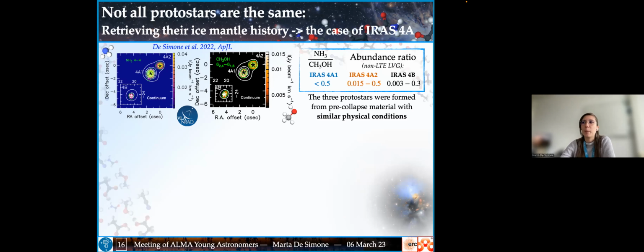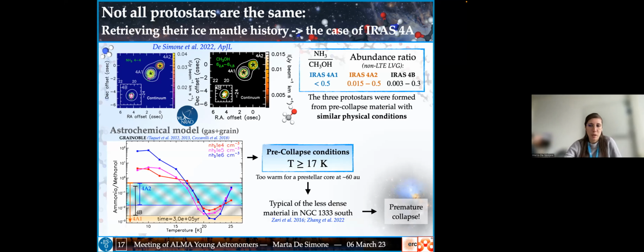And what we did was to constrain the physical properties of the two species, and they were tracing the same gas, so we could derive the abundance ratio and constrain it thanks to the combination of centimeter and millimeter wavelengths, because with centimeter only, we could not get the abundance ratio so well constrained. So we constrained the abundance ratio towards the three protostars, and we found that the values were quite similar among the three protostars. So that suggested that they were formed from pre-collapse material with similar physical conditions. And this could be a bit obvious maybe for the binary system because they can be coeval and formed from the same cloud. But it was not so obvious for the third source that was far away. So we tried to give an estimate for these physical conditions, comparing the observations with an astrochemical model. I will not go into the detail for the sake of time, but you can ask me if you're interested.